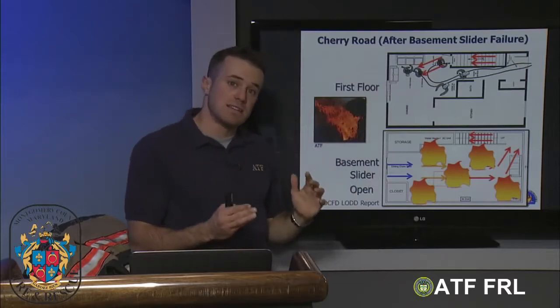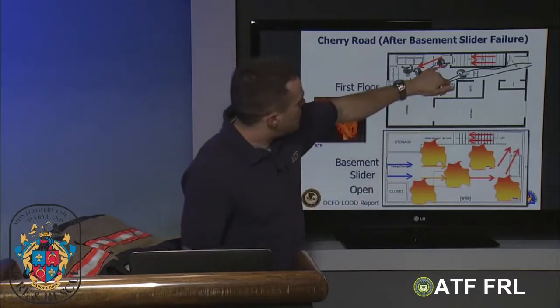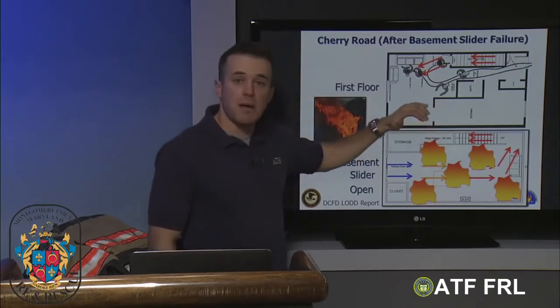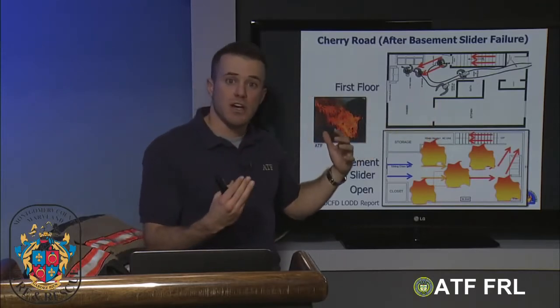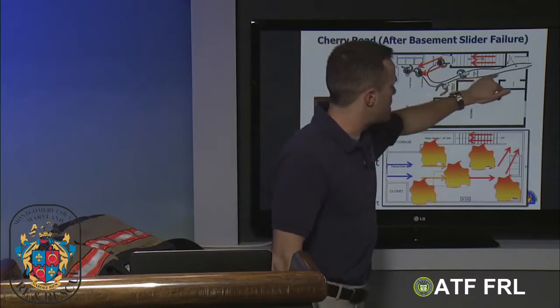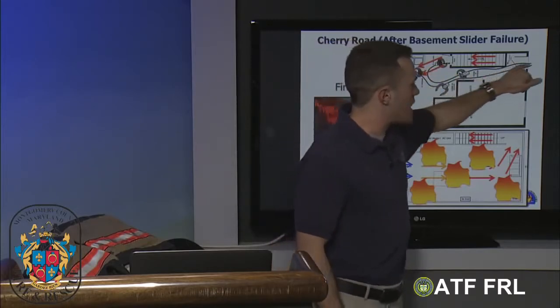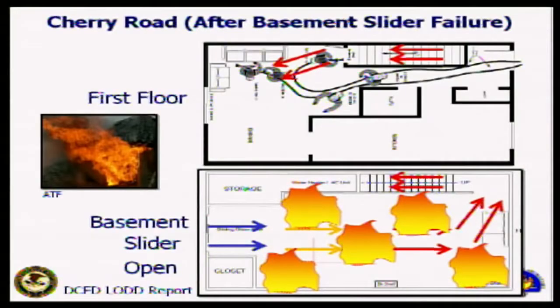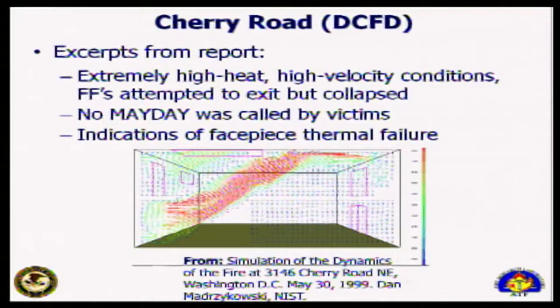In most cases, especially in Baltimore County, if you deviate from that flow path to any other dead-end part of the building, the temperatures decrease. Human nature tells us we want to go out the same way we came in. That's the same way that heat is traveling. That's the flow path. You're following the flow of that hot air. So NIST, back in 2000, identified with these flow paths that they're extremely high heat, they're high velocity conditions.